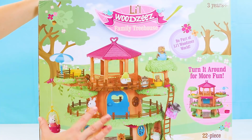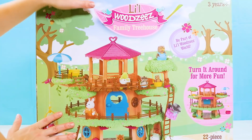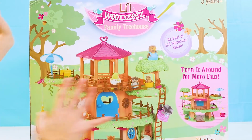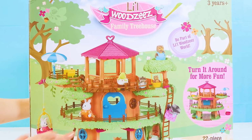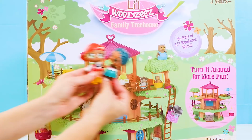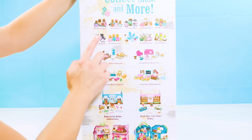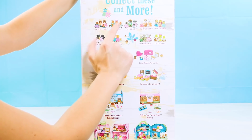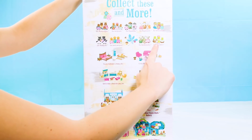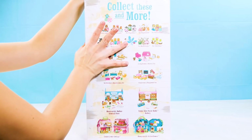I know. So the cover of the box shows pretty much the whole treehouse here with a bunch of little Woodzeez critters. And this is the back. Turn it around for more fun so you can play all over the place. Characters sold separately, so there aren't any animals in here, but that's why we have our little L.O.L. dolls. We also have a list of all of the different families we have. It looks like otters, beavers, raccoons, rabbits, owls, skunks, hedgehogs, mice, frogs, and all this furniture. There's all kinds of collections from Little Woodzeez.